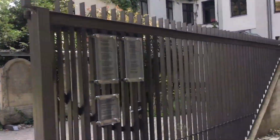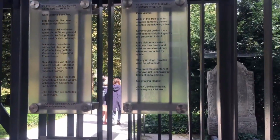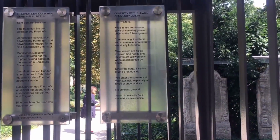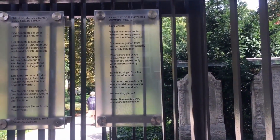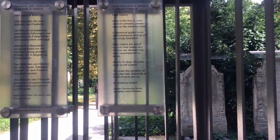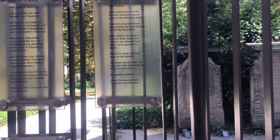Only that it's in German. So, dear visitors. Oh, this is the Jewish cemetery. Please observe the rules. Male visitors are asked to cover their heads, and children are not to enter unless accompanied by adults. No smoking.